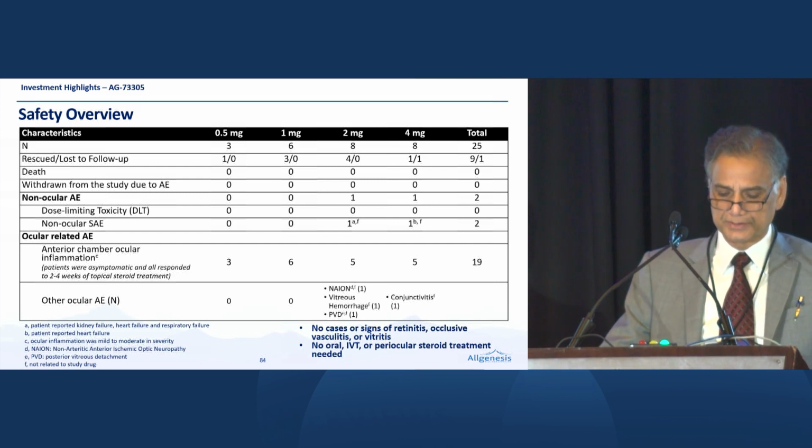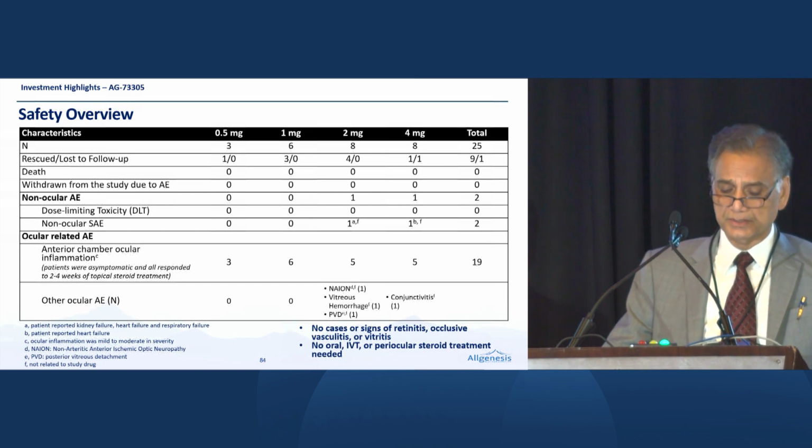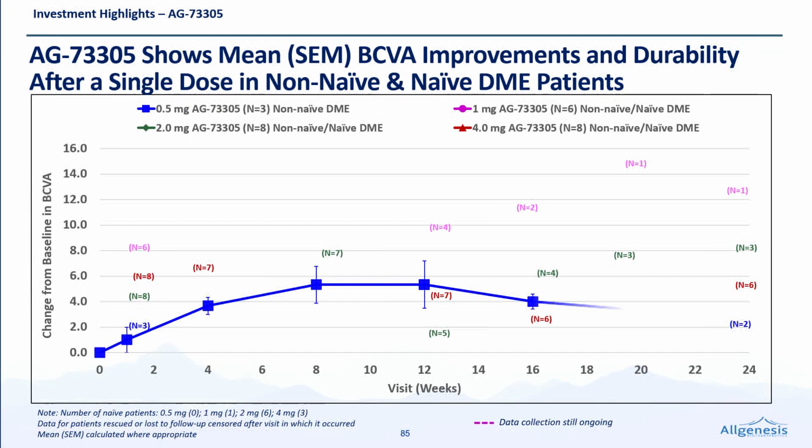Basically, we did not see any safety issues at all. There were no retinal vascular issues, vasculitis, retinitis, occlusive vasculitis, or vitritis. We did see some anterior chamber inflammation, which was well controlled with topical steroids and resolved within 1 to 2 to 3 weeks.